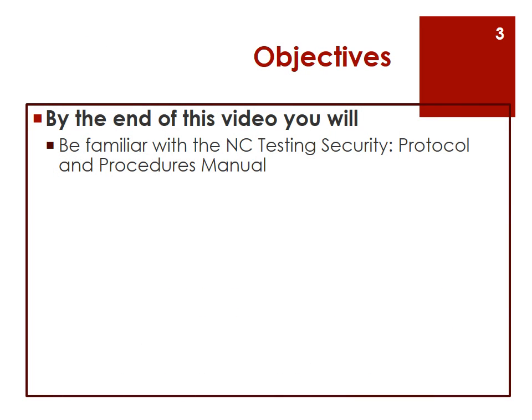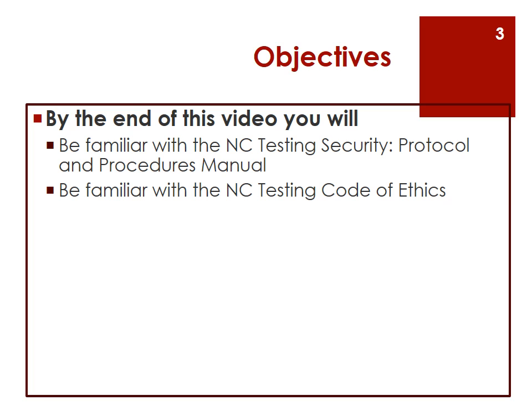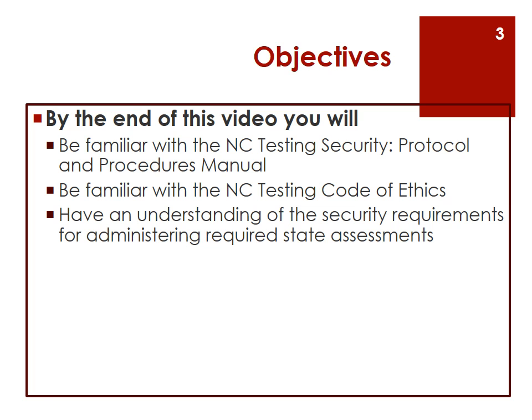Because we are required by the State Board of Education to provide this training, our objectives are pretty much spelled out for us. By the end of this video, and at the end of your subsequent discussions regarding test security and the Testing Code of Ethics during your trainings, we expect that you'll be familiar with the North Carolina Testing Security Protocol and Procedures Manual. You'll be familiar with the North Carolina Testing Code of Ethics and know where you can go to find them.